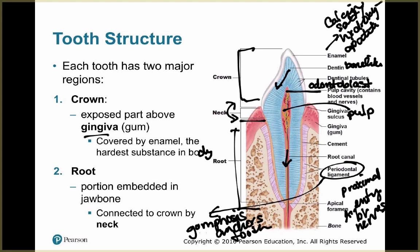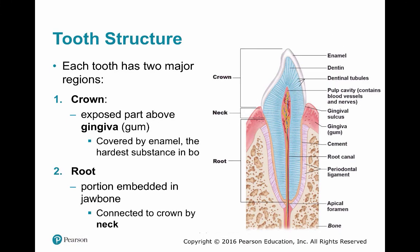And basically what connects the periodontal ligament here to the actual root is the cement, and the cement is just calcified connective tissue. And so that kind of gives you an idea of the teeth and why the teeth are important. So at this point, I'm going to take a bit of a break.